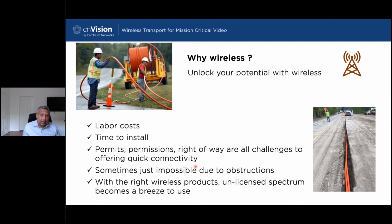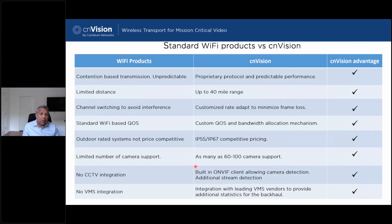So why not wireless? I'll be the first to say that wireless can also be complicated. You can't touch it, you can't feel it. Radio frequency, will my mission critical video go over that? What about hackers? What about all the stuff I hear about Wi-Fi at Starbucks and the coffee shop? Is that going to mess up my video? Rest easy, because that's where CNvision excels. That's where Cambium's expertise comes into play.